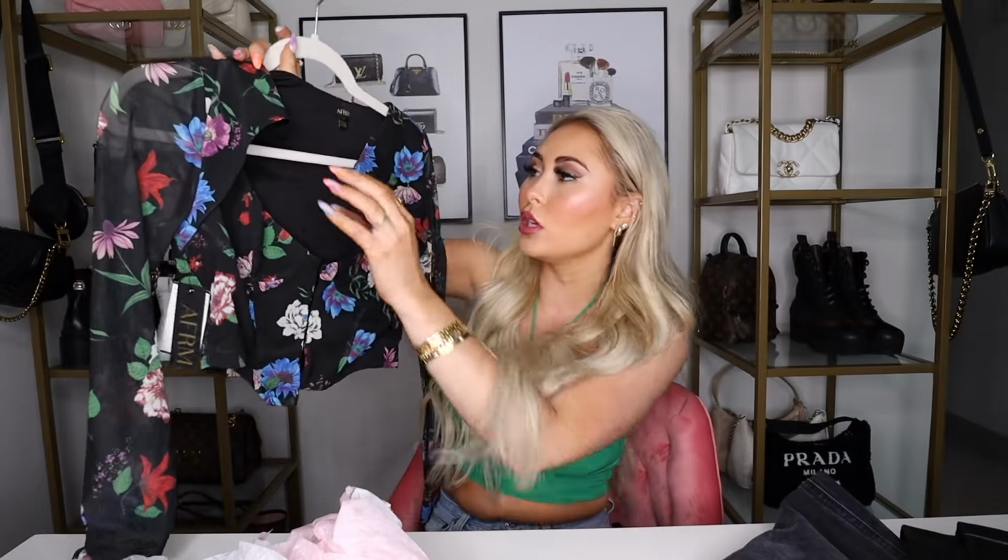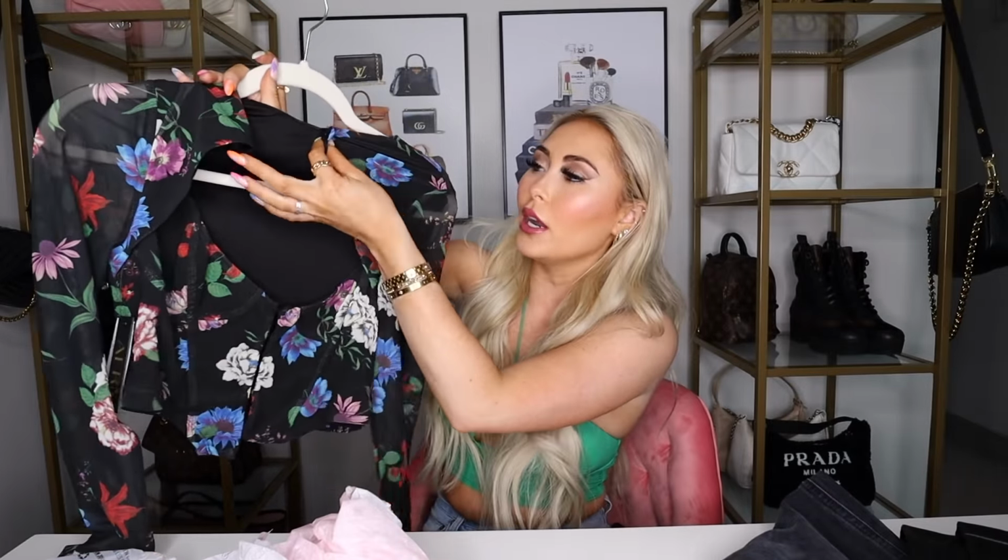Next top, I haven't worn this either, but it's from the brand AFRM. I got this in a size small. It's a long sleeve cropped black floral top and it hooks at your neck right here. I wish I would have gotten it in an extra small. I can't remember why I didn't, but it's still really cute. I just haven't worn it yet, but nonetheless, I like it.